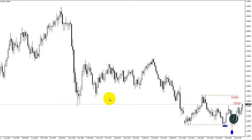So this is a chart that I've been showing my coaching students for the last year approximately. And this is the monthly time frame on the pound dollar. And you can see here we were identifying this range of accumulation down here. This was a clear range of accumulation.